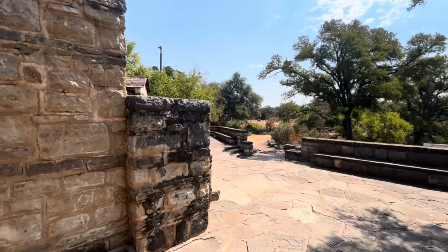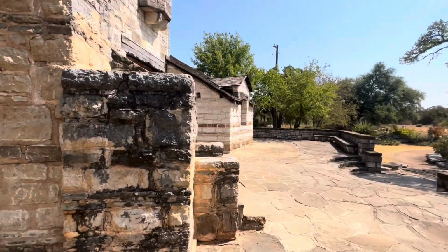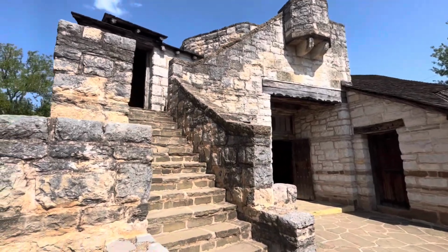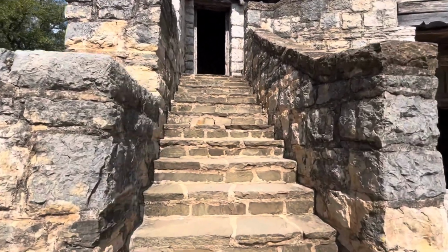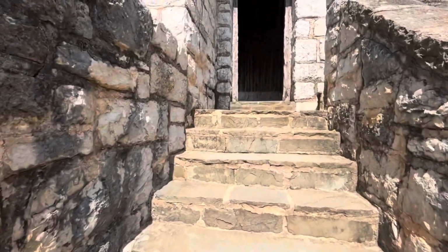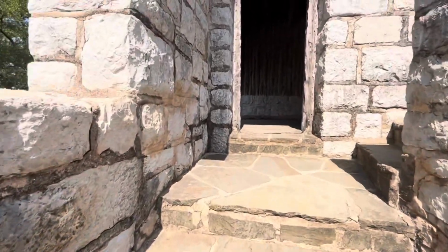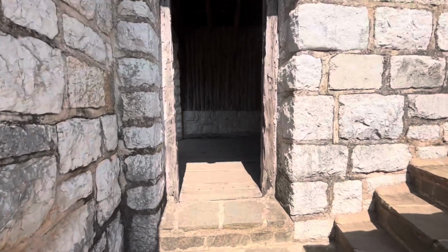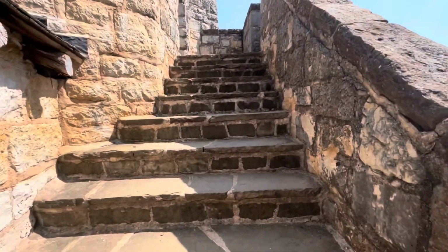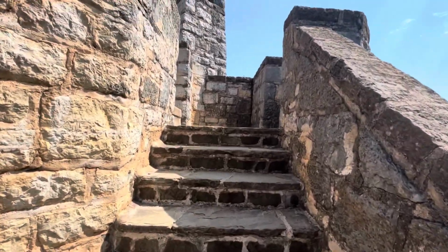Go around the side. This is one of the CCC buildings. And there's a lookout at the top. Let's go up there. Oh Lord. Yeah. It gets higher and higher. Is this the observation tower she was talking about? Yeah, no. This isn't for the tour.